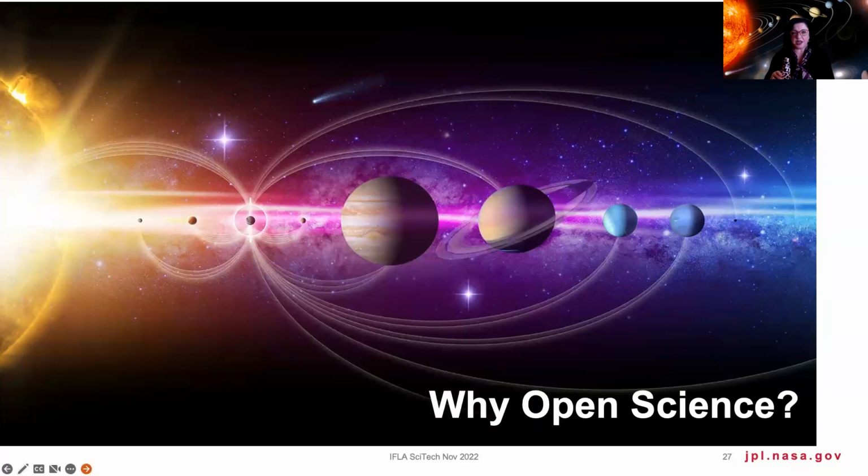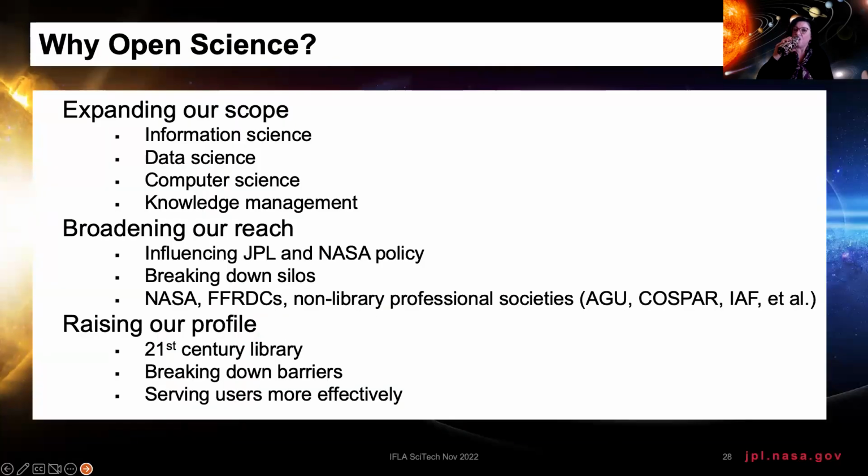So I started by talking about, at the beginning, why open science? We got our marching orders, we have our policies, but what's in it for us? What's in it for libraries? What's in it for librarians? Next slide. So, looking at open science from the other side.